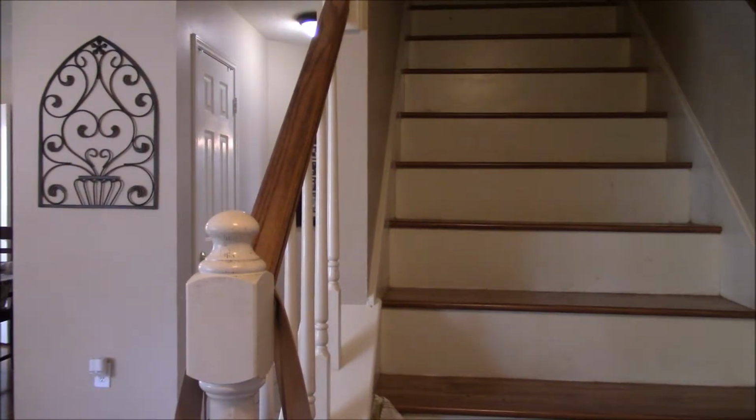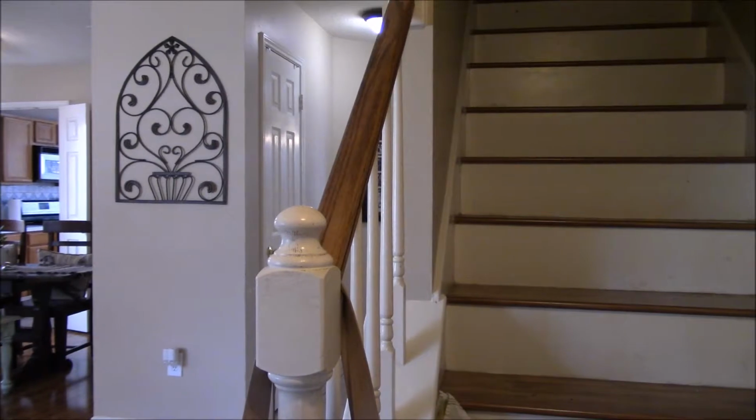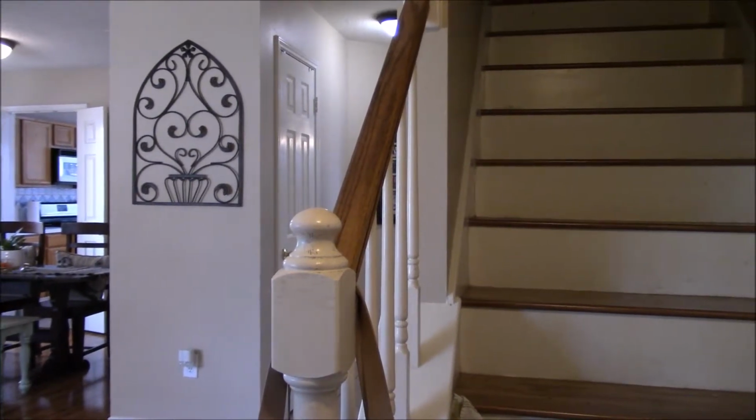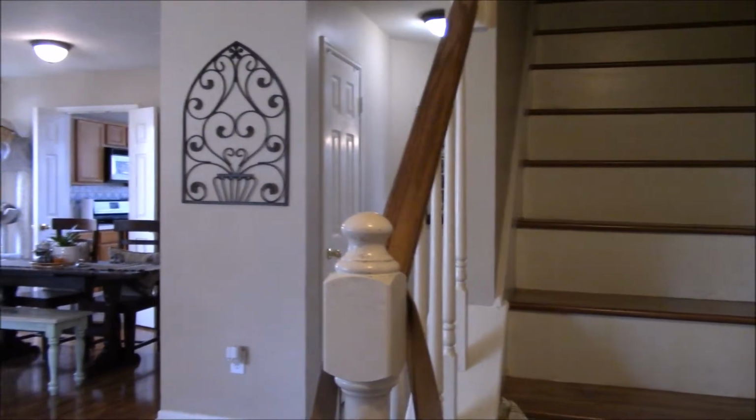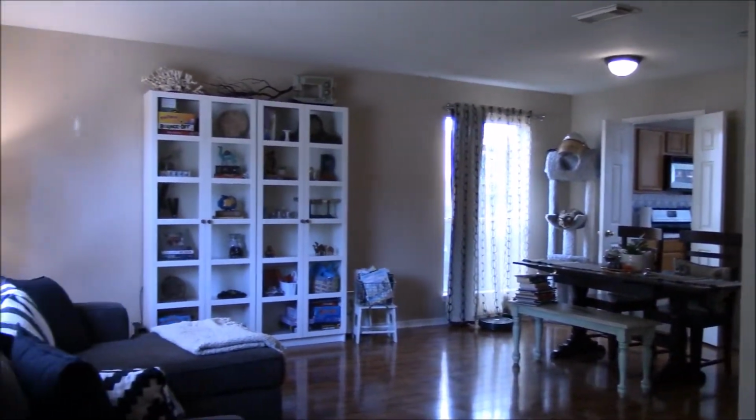So here's an overview of what my home looks like when you first walk in the door. Right away when you walk in, there are some staircases, and then you see my formal living and dining room area.